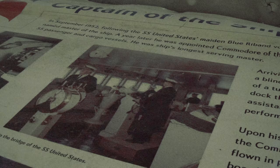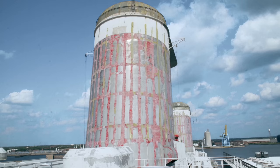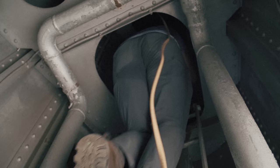This is the bridge, the hub of all navigational activity on board. Just imagine being the captain for a moment and looking out the windows at the open sea. We were invited to climb into the crow's nest. It was a tight fit and an exhausting climb, but a once-in-a-lifetime experience.